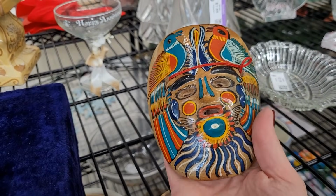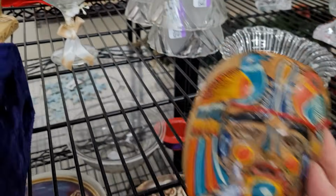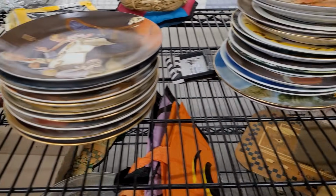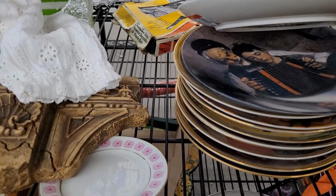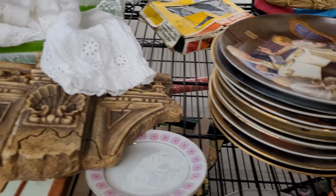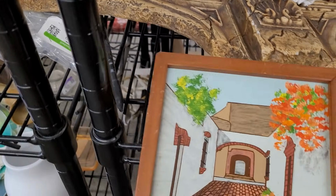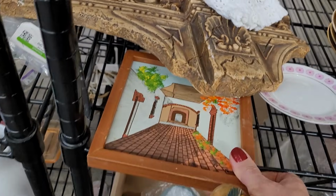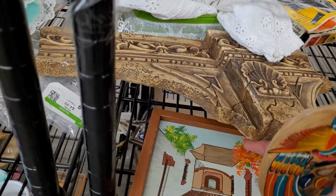This looks like Mexican artisan pottery. I do like that. It's got some birds on the front. We'll take that. Lots of collector plates here. Look like Norman Rockwell, most of those. Here's a little tile. Hand painted. Let's see. More wall decor.